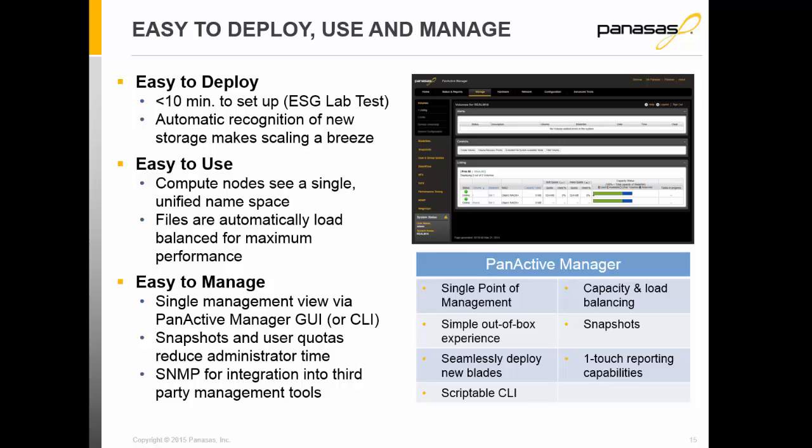If you want to be able to limit how much capacity users can use, we have all the enterprise features around snapshots, user group quotas, those types of functionality. We also have SNMP management, even XML interfaces that you can use to pull data out of the system. So it's a very flexible and a very rich set of management tools and features.